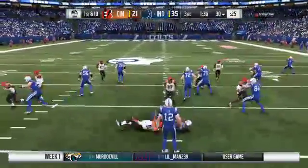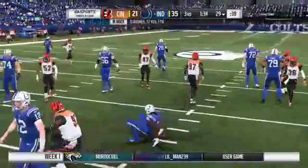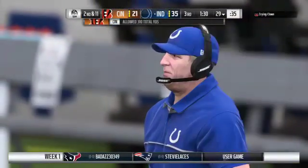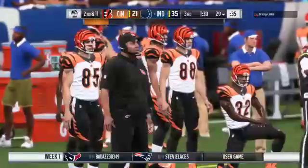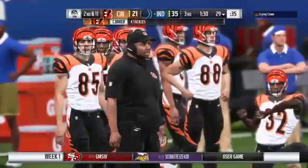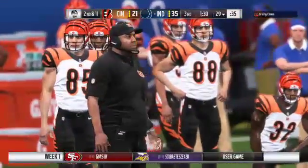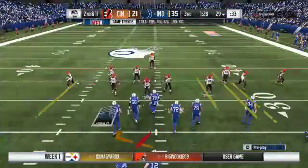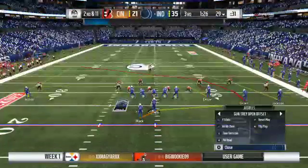A run by Mack to start the drive. And he is met in his tracks behind the line of scrimmage. It's a loss of a yard there, and now 2nd down. Hey, a lot of points have been scored in this game, but what a nice play by the defense. Stepping up on that one. Maybe they'll get things going in their direction after a play like that.